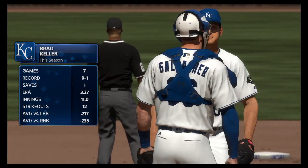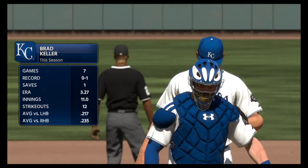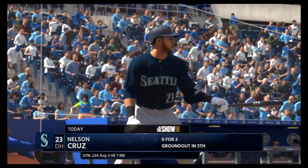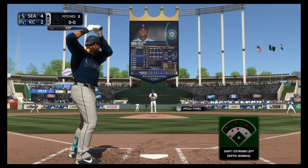Brad Keller has been summoned from the bullpen as he'll do so to start the 8th. Here's Nelson Cruz now. He was retired via the ground ball last time up. Designated hitter, Nelson Cruz.